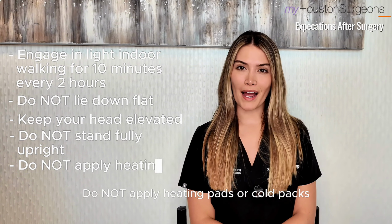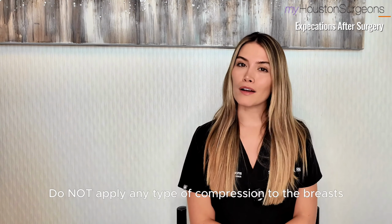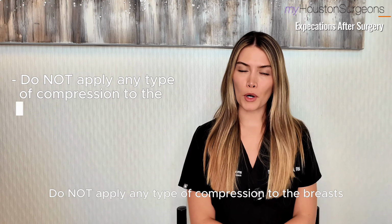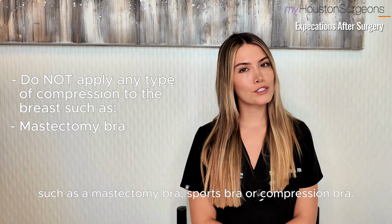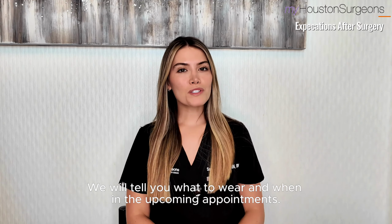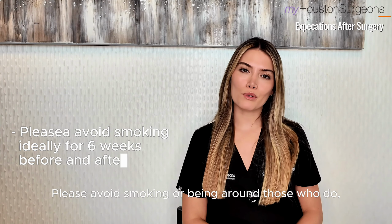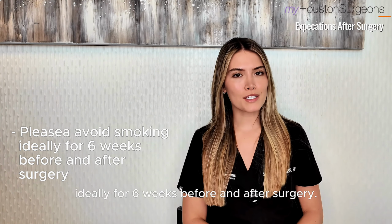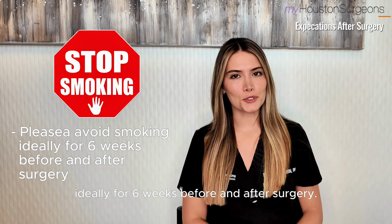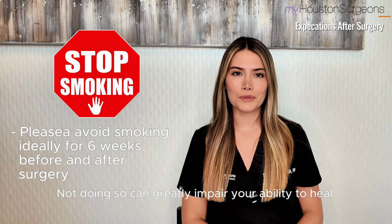Do not apply heating pads or cold packs unless instructed by your doctor. Do not apply any type of compression to the breasts, such as a mastectomy bra, sports bra, or compression bra. We will tell you what to wear and when in the upcoming appointments. Please avoid smoking or being around those who do, ideally for 6 weeks before and after surgery. Not doing so can greatly impair your ability to heal.